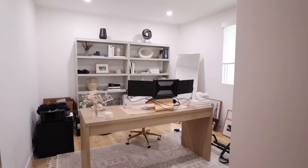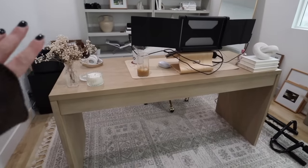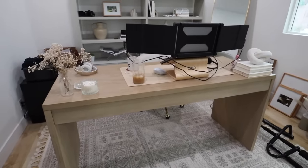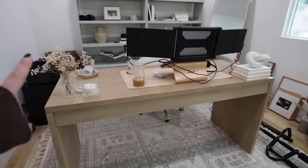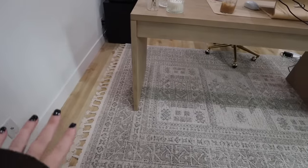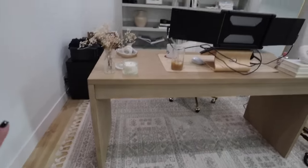Hello, dark. All right, so this is Jezzel's office. Jezzel had better luck than I did getting her desk here all in one piece, so I will link this below. For the longest time, she was using just that tiny white desk that is now in my office. This rug is just from Walmart.